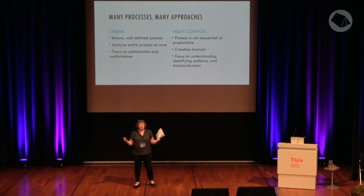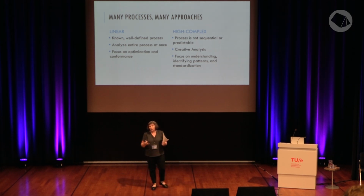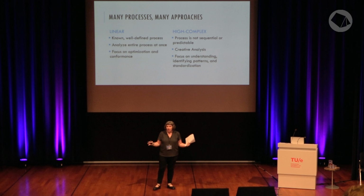How do you know if you have a high complex process? Well, it's probably not sequential or well-defined or predictable. There's a lot of variations. It's influenced by things that might be out of your control. How can you approach analyzing these processes?